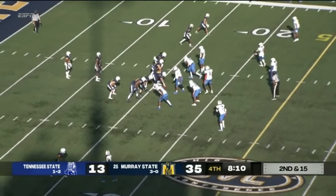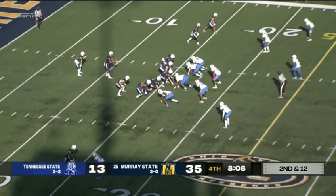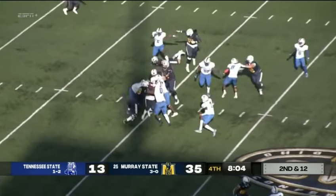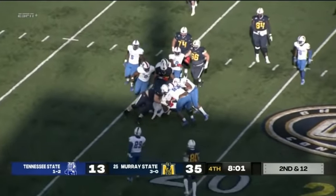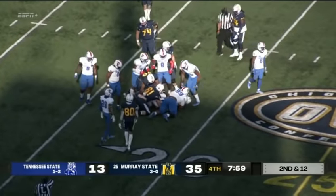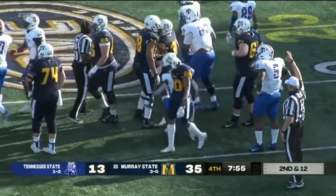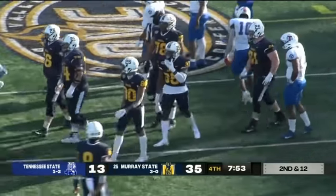Williams in at quarterback. He'll run out of the pistol set. Cortez Jones in at tailback, the freshman getting some time here. Jones goes off tackle right side. Now he is a load. He pushes it forward for about maybe 3 yards on the play, gets it back to the line of scrimmage. Raymond Horton with the tackle for Tennessee State as we go into the eight-minute mark.